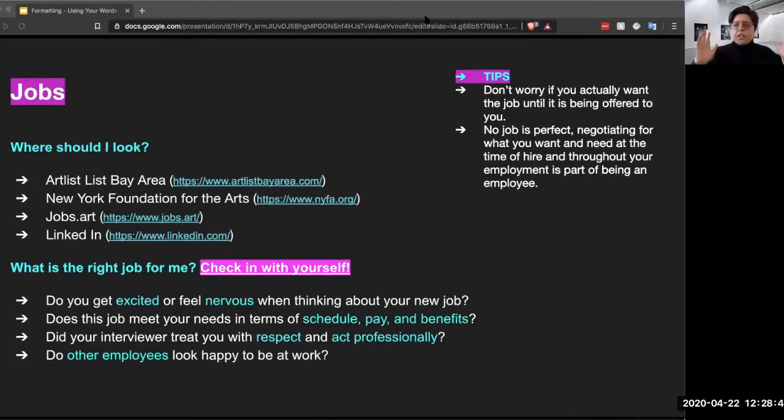All right, so now we're going to shift gears from art related opportunities and documentation to jobs. Does anybody have questions they want to ask right now about documents specific to art practices? If not, I will take more questions at the end, because I know this is a lot of verbal information, and a lot of visually verbal information.